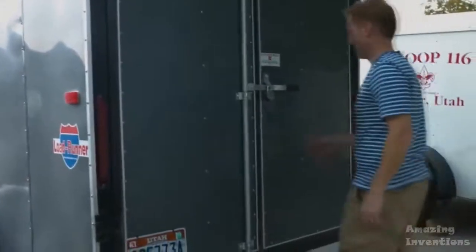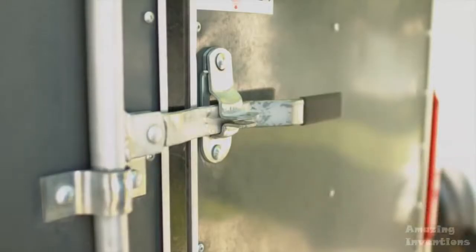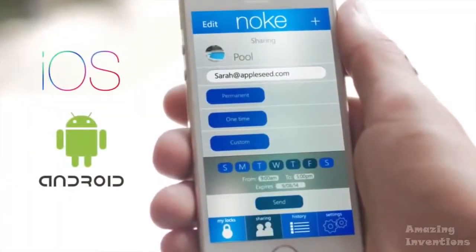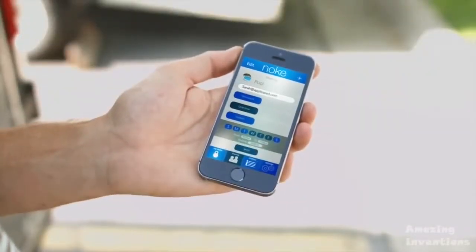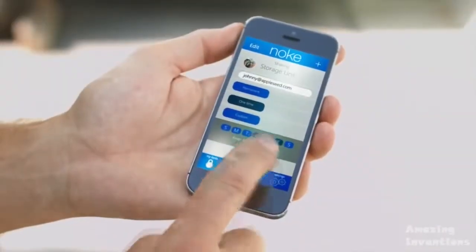The Nokey allows you to easily share your belongings safely and securely while maintaining total control. With the Nokey, sharing keys has never been easier or safer. With the Nokey app, you can quickly give access without the hassle or risk of giving up your key. Our iOS and Android apps allow sharing to be done on a one-time basis, multi-use basis, or any other customized schedule you need. Giving access to your pool is just a click away. Giving access to your storage unit is just a click away.